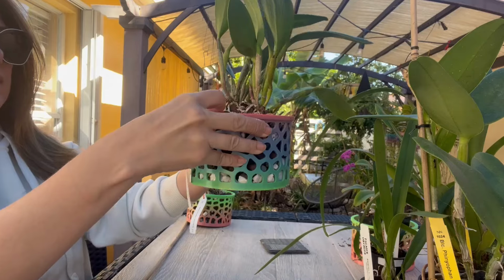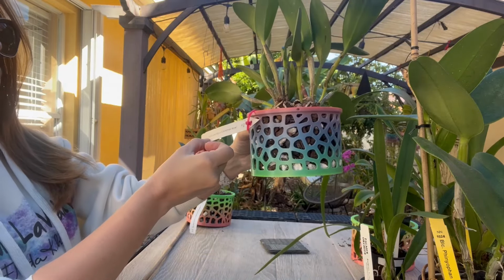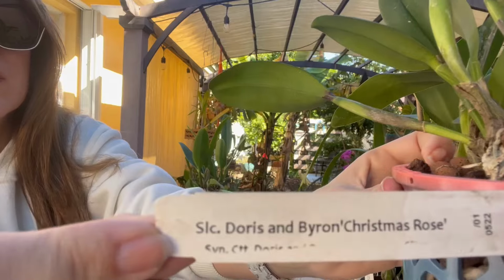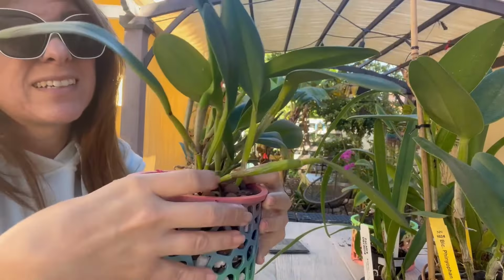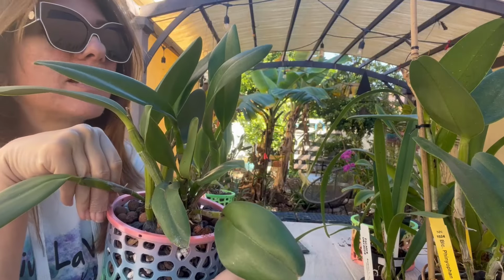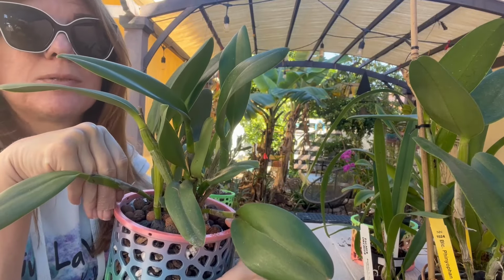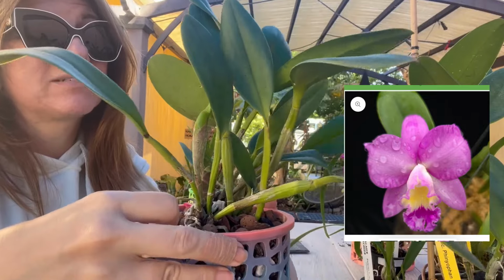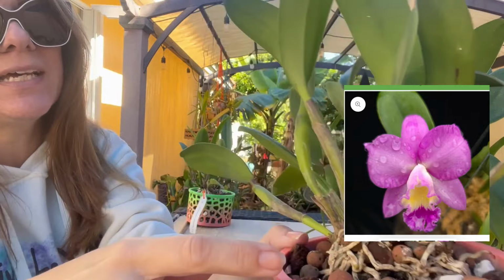This is Doris and Byron's Christmas Rose. Another one that I kind of like. I saw it at the $10 spot. I didn't see any other one like this one, which made me want to grab her. And then I looked for the picture and I was like, oh, here I go again.